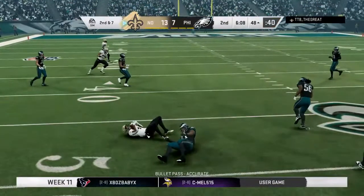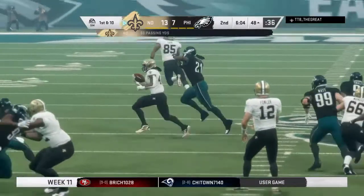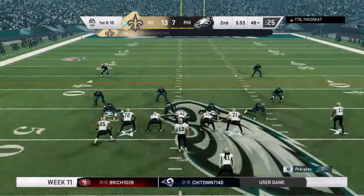Out of the backfield, that's complete to Kamara. And he'll be brought down at the 48-yard line. 9 yards to pick up there, and it's a first down.